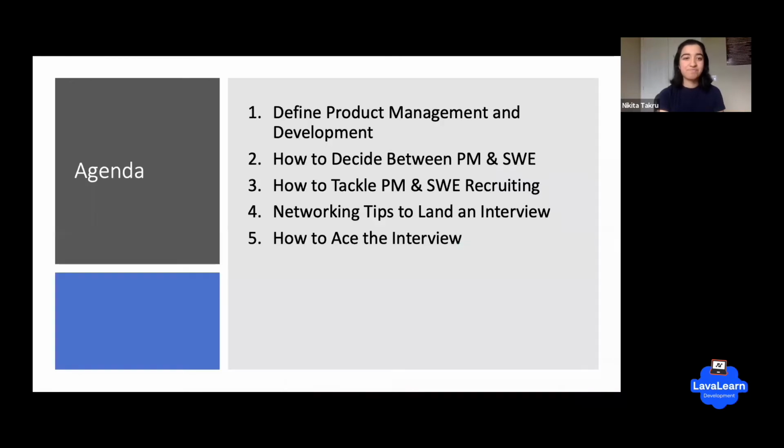So let's get started. A quick agenda of what we're going to go through today: first we're going to start out by talking about what is product management and what is software engineering. After that, we're going to talk about how you can decide which of those two is right for you. And then we're going to talk about recruiting. How does it differ? What can you do to prepare yourself for PM and SWE recruiting? And then networking tips that can help you land an interview, because I know we all want to get interviews. And then finally, once you've got the interview, how do you ace it? So these are all the things we're going to be talking about today, and let's just dive right in.